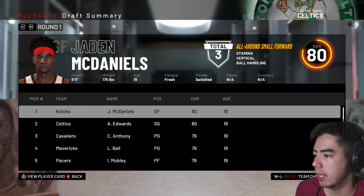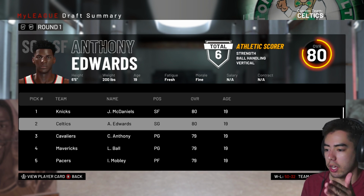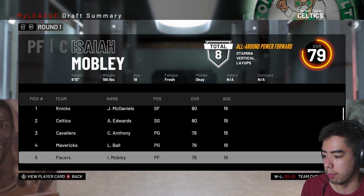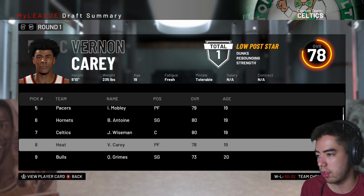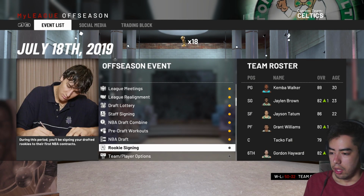Okay, so with the first pick, the Knicks took Jaden McDaniels. Good pick. We took Anthony Edwards. He's so good in this game. It's unreal. Cole Anthony went to the Cavs. LaMelo Ball went to the Mavs. That's a good pickup. And then we went with the 7th pick. We grabbed James Wiseman to be our starting center. So we're good there.